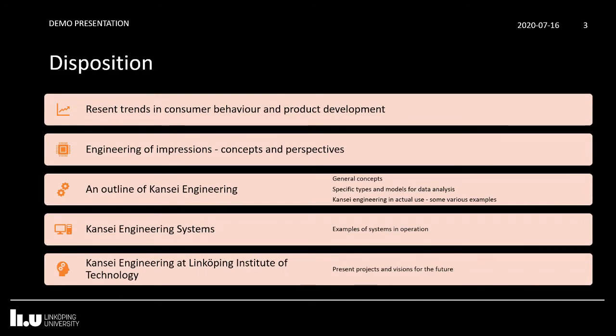So firstly, we start with the disposition. So I will go through recent customer trends, what customers actually prefer, why products are produced, and how the customer needs actually change the products which are produced. I will go through this engineering of impressions part.